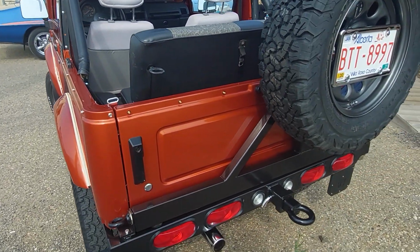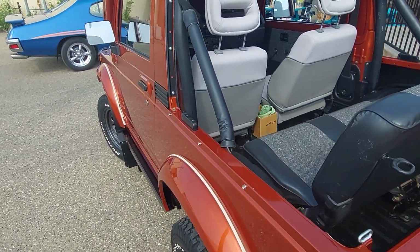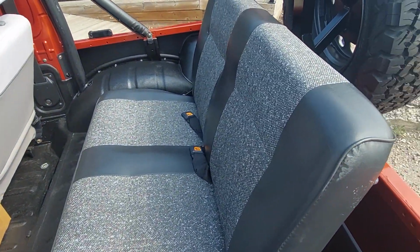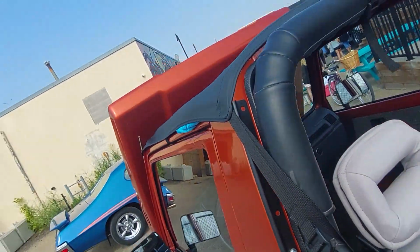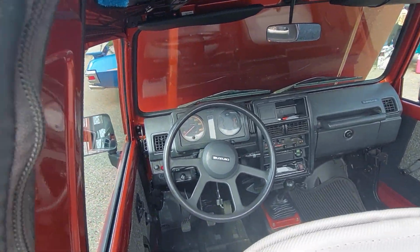But yeah, absolutely love what they did to this old Samurai. Dig it. Very clean. Inside, you can check that out. Very nice.